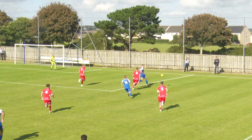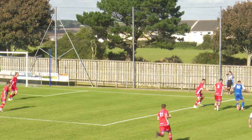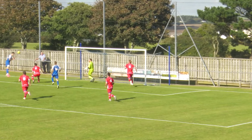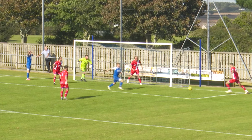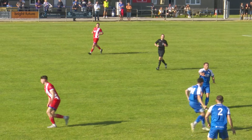Oh, well, Helston have gone on with this very quickly here. Thompson, a quick throw in. Bideford wanting to make a change. Gone into the back post. Craigo should score. Great save by Searle. Oh, yes. Saying Craigo should score here.